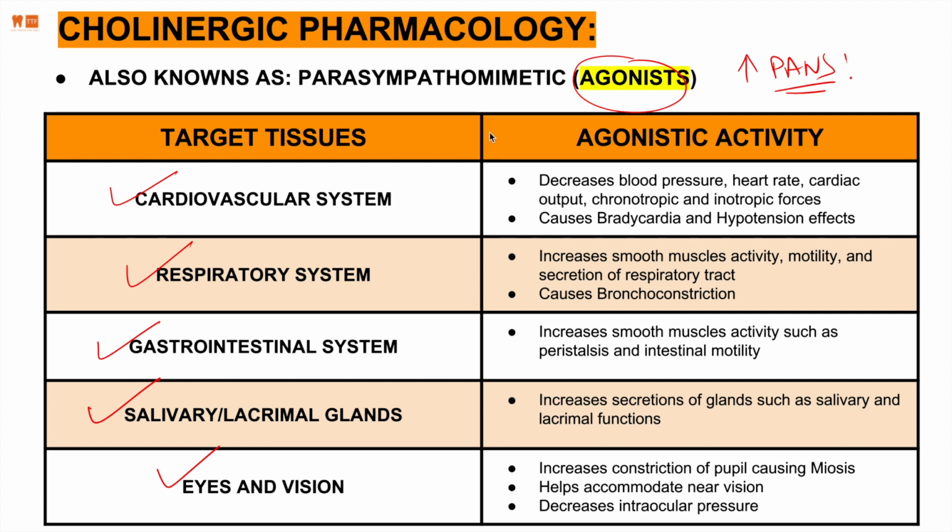So let's take a look at what cholinergic pharmacology, or what ACH, does to these target organs. At the heart, the cardiovascular system, it will work to decrease the blood pressure, heart rate, cardiac output, chronotropic and inotropic forces, leading to bradycardia and hypotension effects. So, it calms the heart. Remember, rest and digest. Remember these words here. So it calms the heart down.